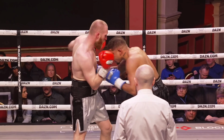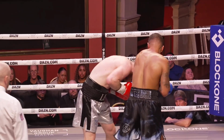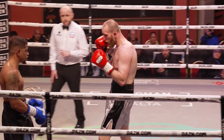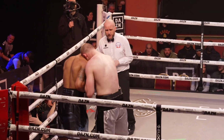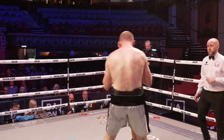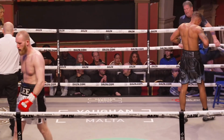I know we're only coming to the end of the first round. Just a little injection of pace now from Denzil Browne Jr. Oh, good left hook. This has made Roberts miss a couple of times at the end of the round. Discouraged Lee Roberts from coming forward. There's a left hook. A big left hook as well. Took it well again, Roberts. But I just think the left hook will be an important shot in this fight.